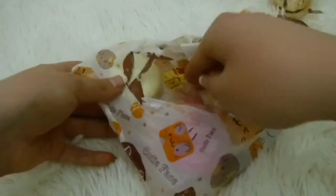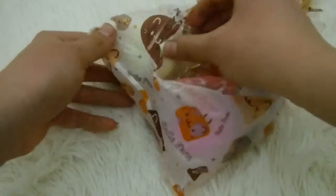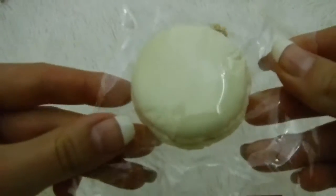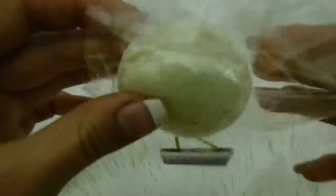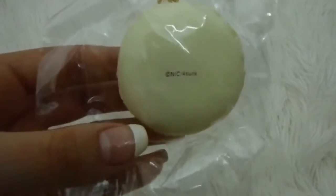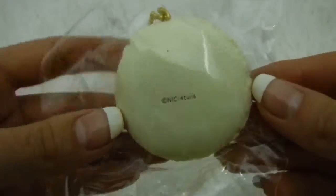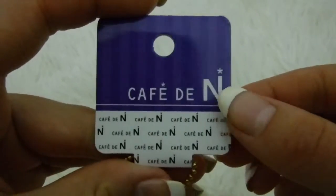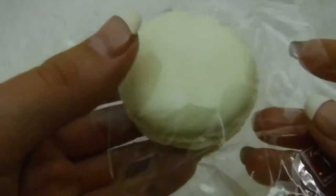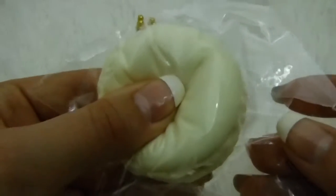Okay, so you can sort of see inside. I'm gonna pull out this item here. Oh my goodness. So I'm just gonna move this out of the way. It is this white macaron with pink filling. What is this lighting and glare that's ugly? And it is licensed by Nick at the bottom, and it has the same tag. This is so adorable, and I'm gonna squish it.